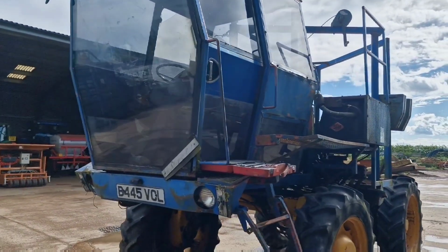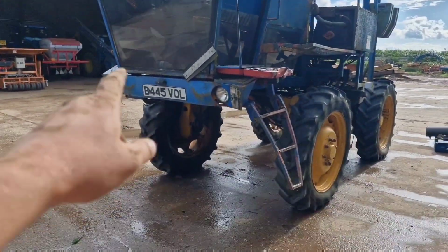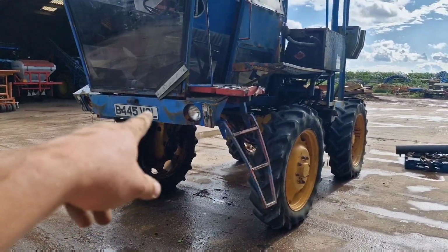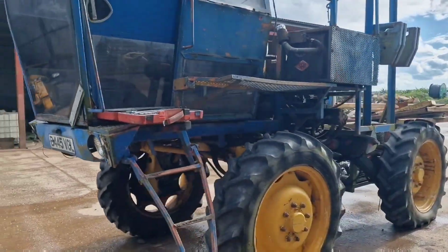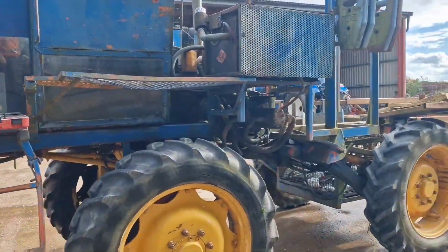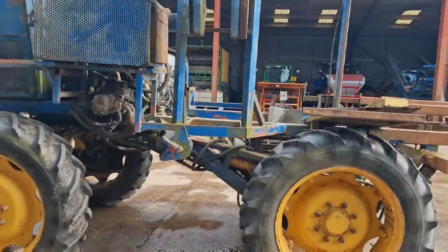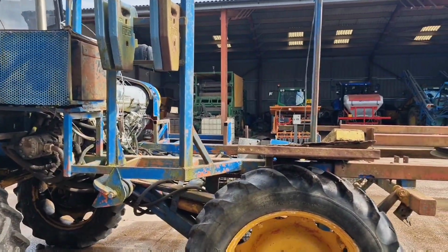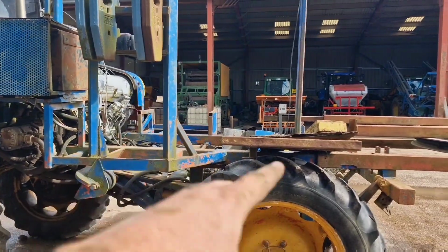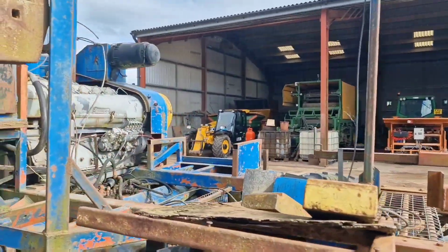So for those of you who don't recognise this cab, this used to be an old Sam sprayer. You see the sticker there. So why is this a picking rig? Well, for an old sprayer it's got no tank and no booms. That's because this area, when you put all the panels back on, is a picking floor, a conveyor belt that sticks out 12 metres on the side.